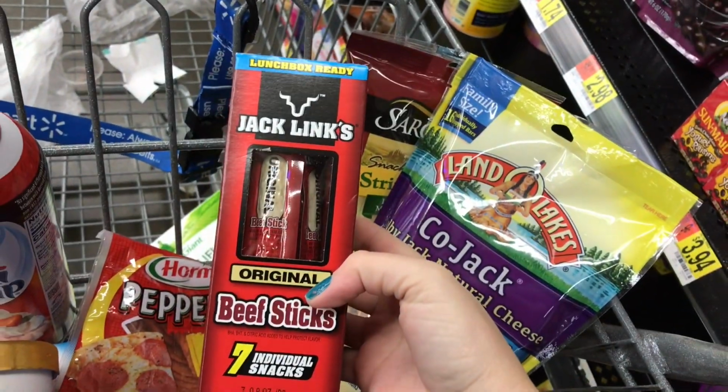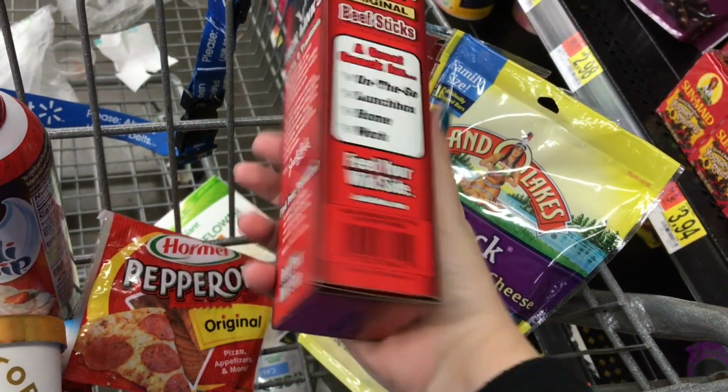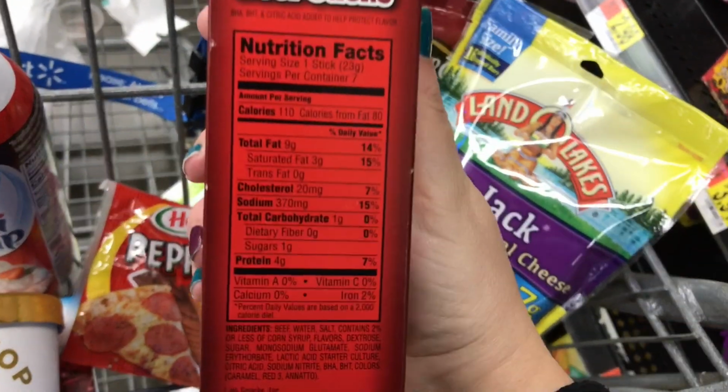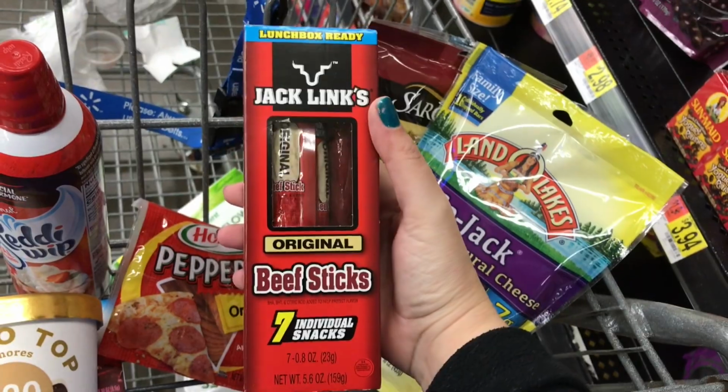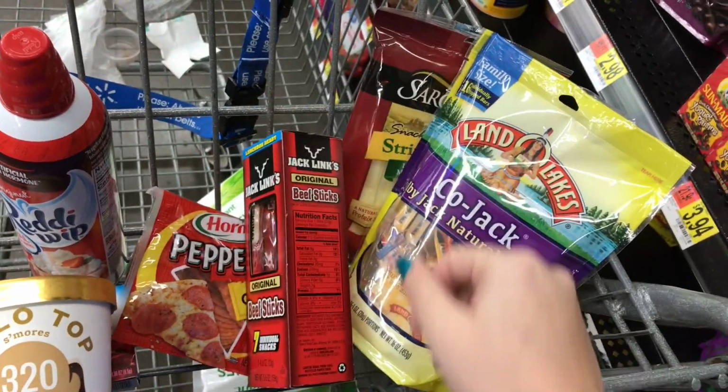These, on the other hand, are a little bit better. They have, let's see here, 1 carb per stick. So if you want to throw those in your purse, in your bag, in your desk drawer, those might come in handy.